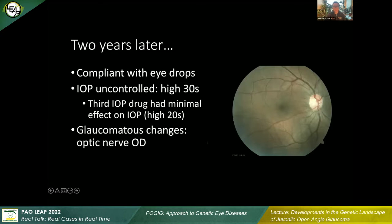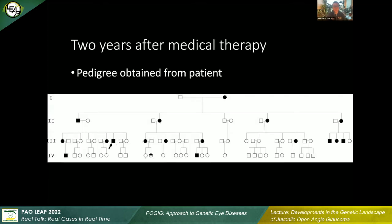So how does this change things? The patient mentioned that he had a significant family history, so I think it would be good to go back to the family and ask him about it. And this is what we found.